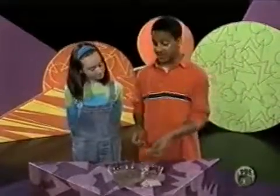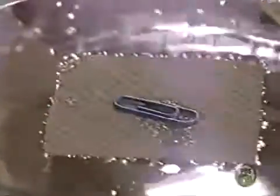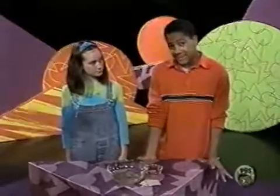I tried it first and it didn't work at all. We're not sure how this works. We think that at first, the paper towel holds up the paper clip. And then, when the paper towel sinks, the surface tension of the water holds it up. If you have any other ideas, send them to Zoom.